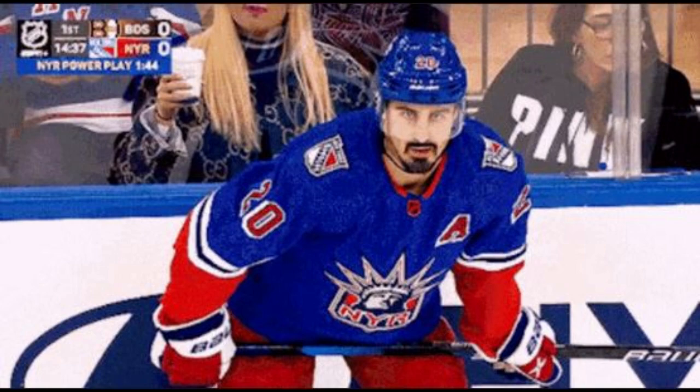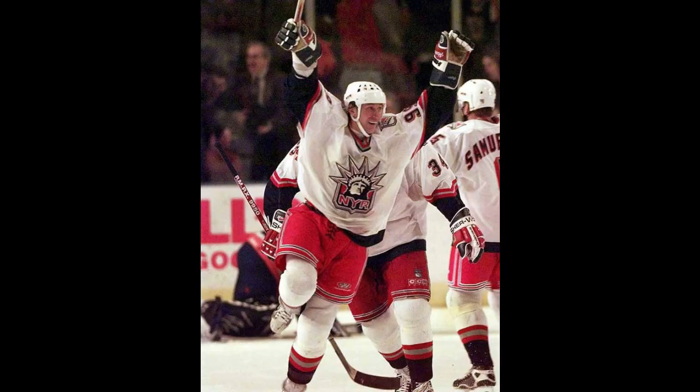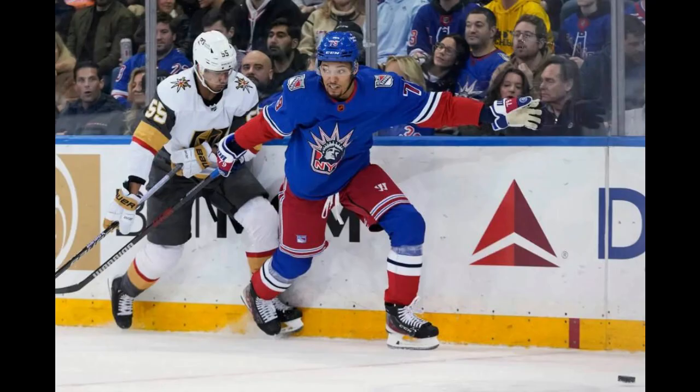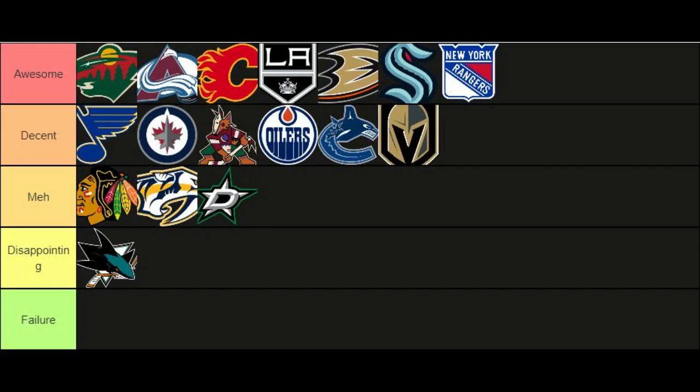The second one is not a white version of this jersey, although that did also exist in the late 90s, but the shades of blue and red used are the same as on their regular uniforms. It absolutely works, and again, another whole point. And with that, the Rangers are a total success and awesome.